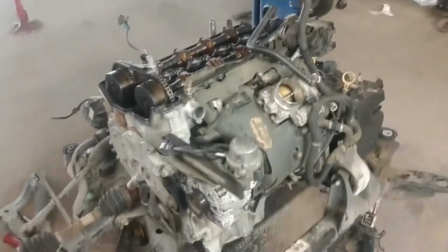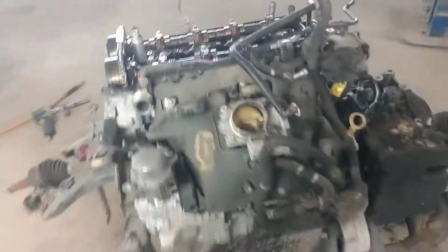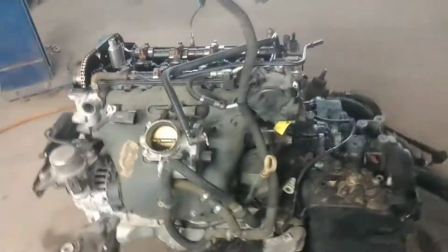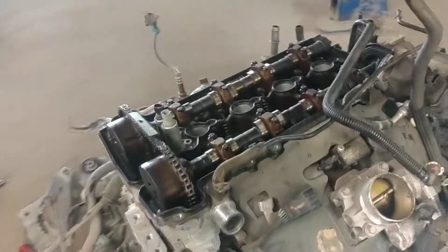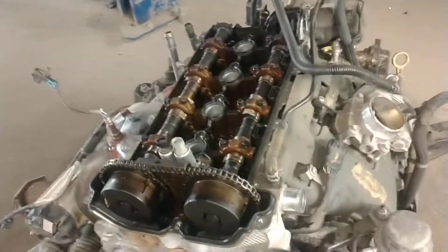But like I said, 100,000 miles is all you're going to get out of a modern car, one of these. It's just junk. I'd be so mad if I bought this car. Get 6 or 7 years out of it and the motor crashes.